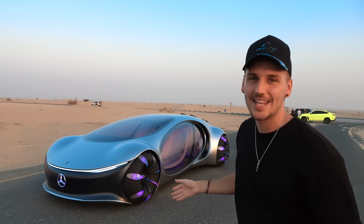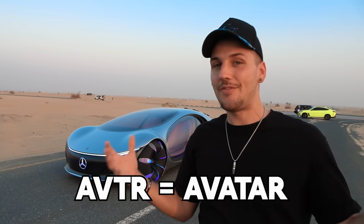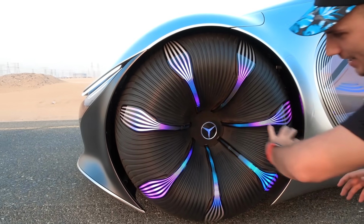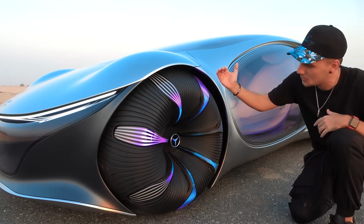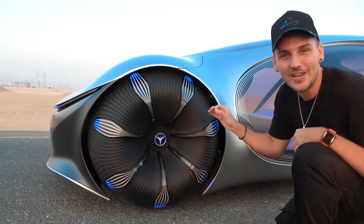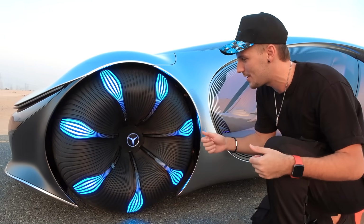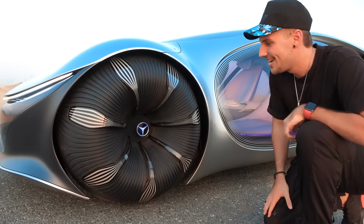If you don't know what this thing is, it's basically a clash of the titans between the team over at AVTR and Mercedes. AVTR basically stands for Avatar. It also stands for Advanced Vehicle Transformation. First, you'll see that everything here is completely lit up. It's glowing, right? But when you charge it, it also changes. So when you charge it, everything kind of goes inwards. This is super cool. And at the same time, it's also an indicator, like a turn signal. So when you want to turn, all you gotta do is press the button, and there it is. There's your indicator.